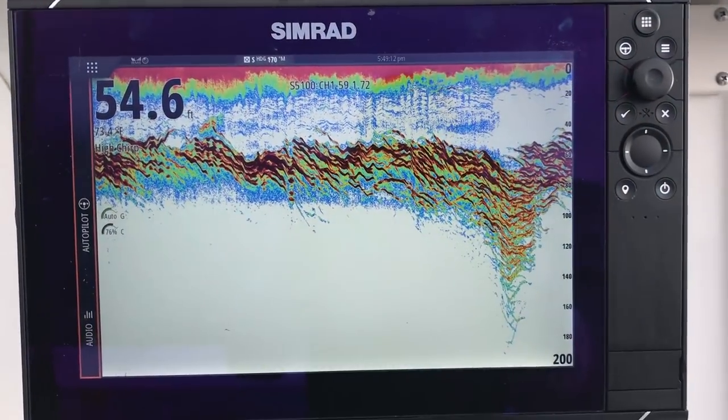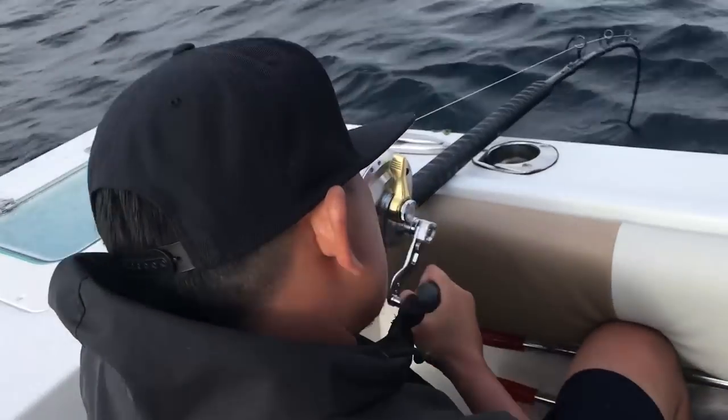So, to give a little recap, big bluefin are here and they're biting. There are a lot of different strategies that I've been implementing to be able to catch more of these fish. And this year's just been a big learning curve, but you know what?